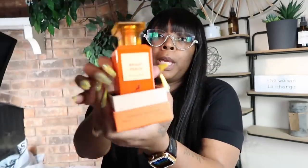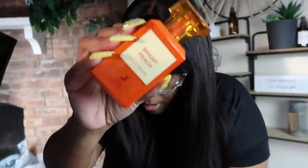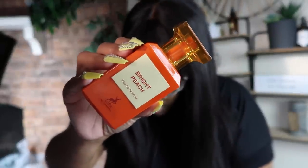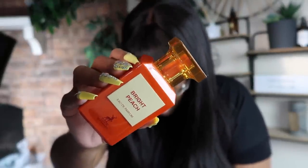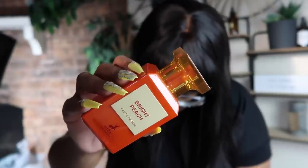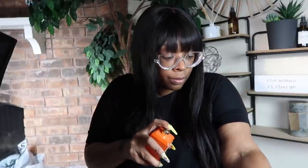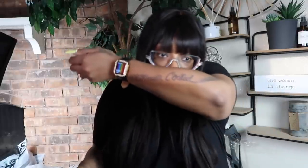Open it up. Packaging looks a little different, but very much, this is 30 mil. I mean, what is this? This is 80 mil. Let's see what it smells like. Yeah, you can tell by the bottle what it's duping. Do I even have to tell you?